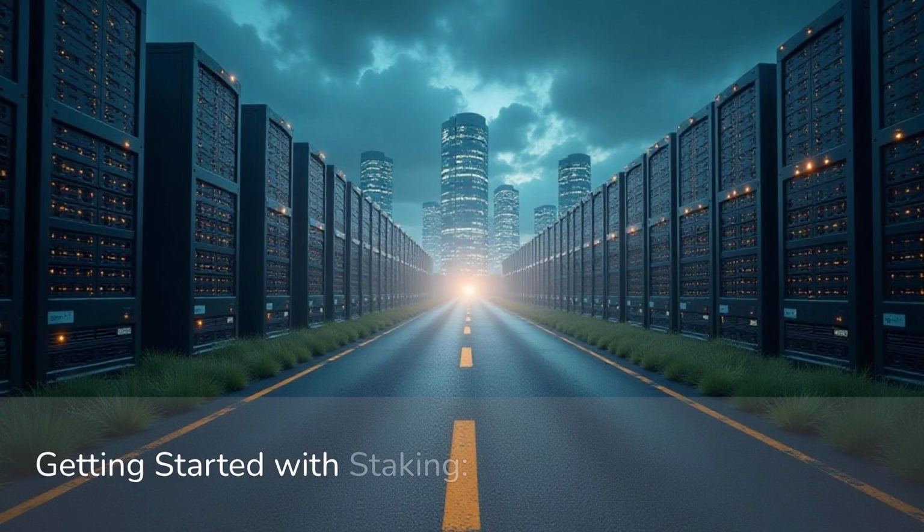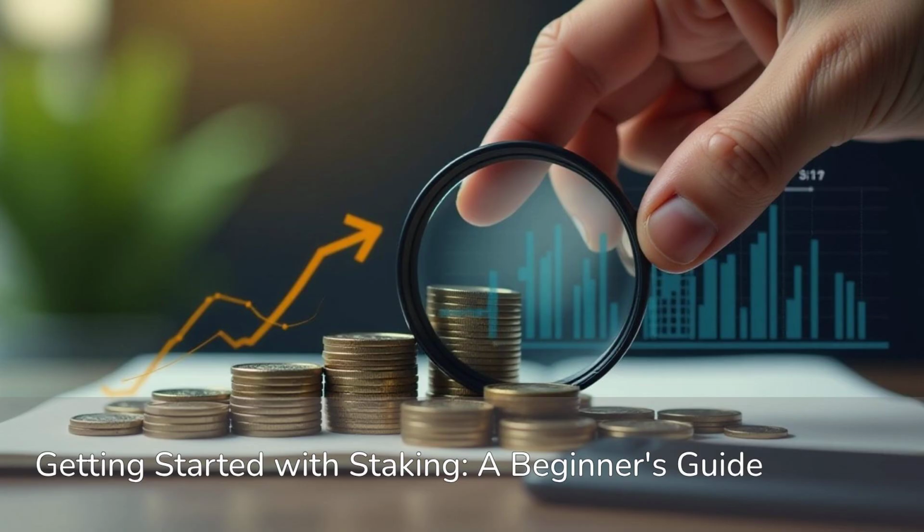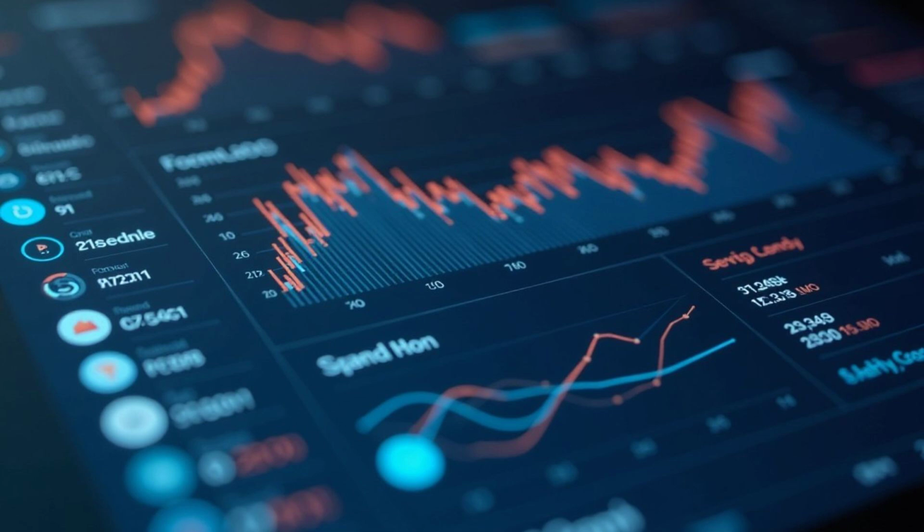To get started, decide if you want to go centralized or decentralized. Research the platform. Choose stablecoins for lower risk or tokens you already believe in. Start small, monitor your rewards, and learn as you go. Crypto lending isn't a get-rich-quick scheme, but it is a consistent, transparent, and scalable way to grow your portfolio. And as the ecosystem matures, it's only becoming safer and more accessible.